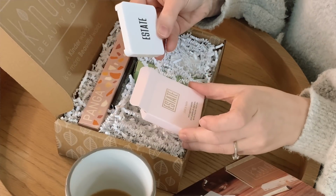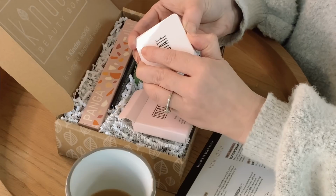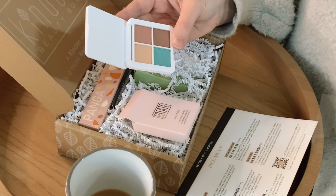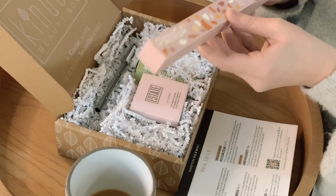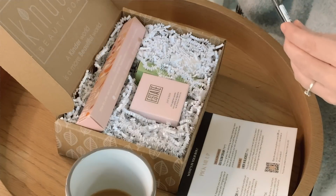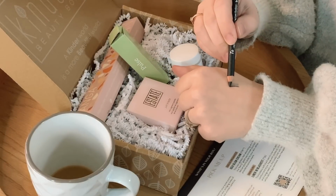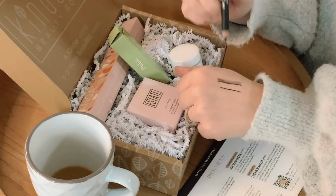So this is Estate Just a Taste blendable long-lasting eyeshadow quads. I'm definitely a neutral kind of gal, so this is going to work really well for me. Panga bamboo toothbrush. I'm trying to work on some eco-friendly stuff around here, so this is very cool. Look at that. Made of biodegradable bamboo and BPA-free nylon bristles. All right, looks like we have an eyeliner. So this says 100% pure liner in blackest, made with jojoba oil, chamomile butter, and mango seed oil.